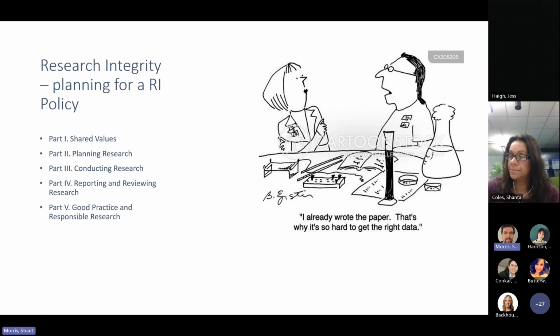I'll now hand you over to Lisa and then to Kelly to speak to you about the other 5 facets of responsible research and innovation that Tina mentioned in an earlier slide.